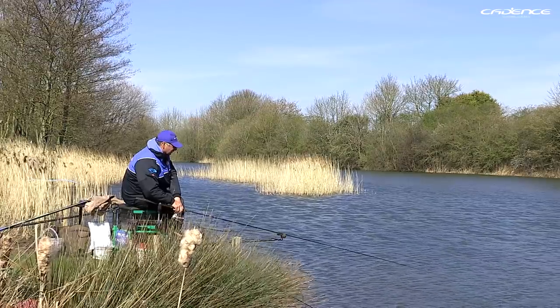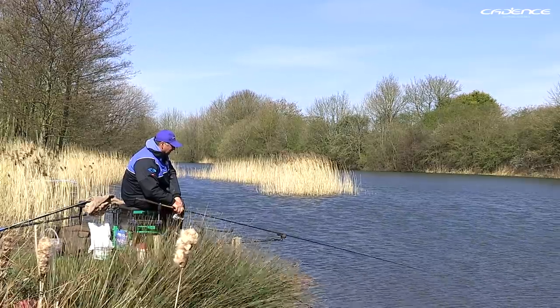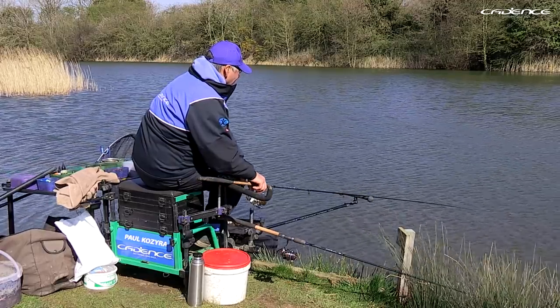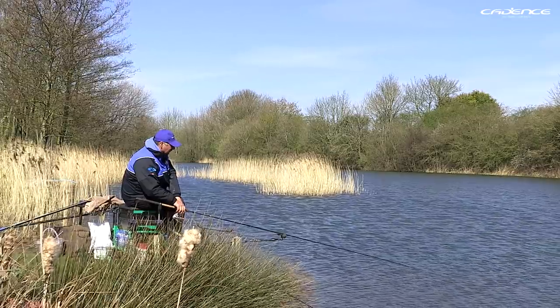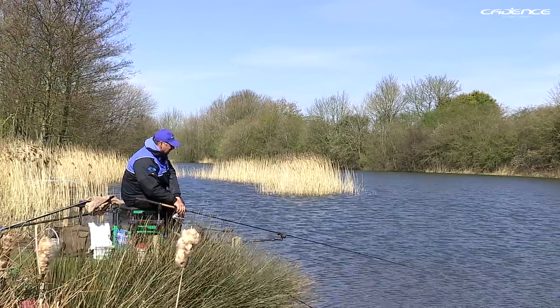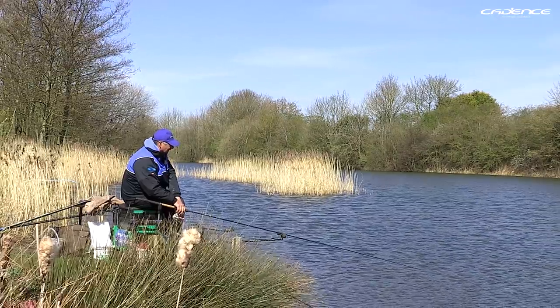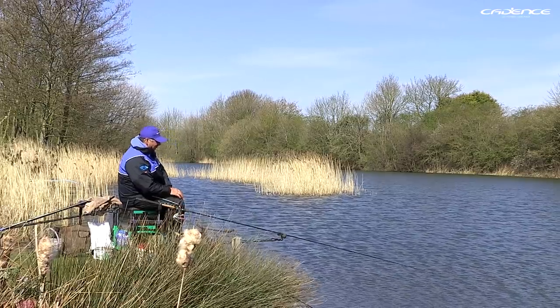We seem to have done away with the roach bites. I was getting roach bites earlier on in the session. So it seems that it's settled down now just purely for the bream, and you do get an odd tench. But I think it's a bit early on in the year for them. It's freezing cold today. That easterly wind's not helping. So it's pretty much concentrating on bream today.